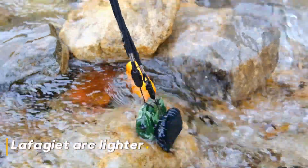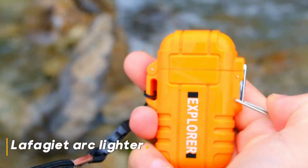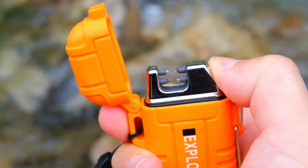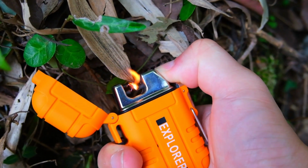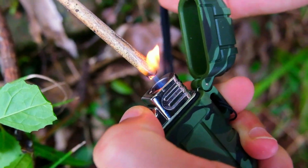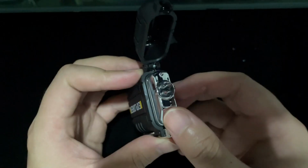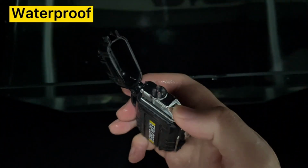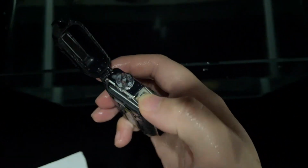Waterproof your fire starting by packing Lafagiet's refillable plasma lighter, delivering a windproof electric arc flame anywhere it's needed. This USB rechargeable torch lighter is sealed inside a buoyant silicone rubber housing, safe from immersion. An integrated hand strap attaches for portability. The Lafagiet Arc Lighter ignites with an electric arc and generates no liquid fuel smell. Perfect for camping, hiking, survival kits, and home use. Never get caught without a way to make fire.